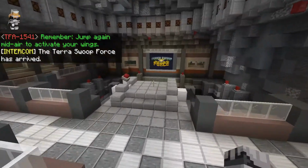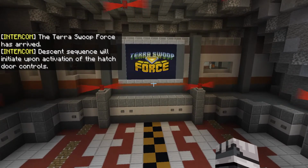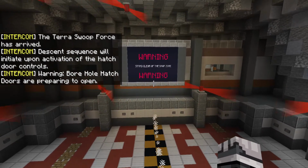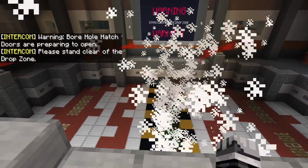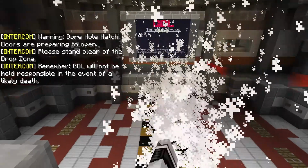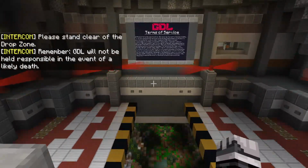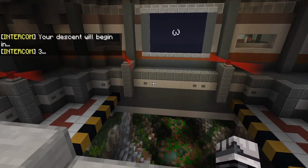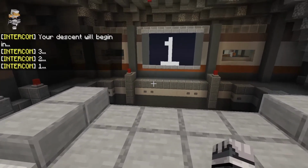The Terra Swoop Force has arrived. Descent sequence will initiate upon activation of the hatch door controls. Borehole hatch doors are preparing to open. Please stand clear of the drop zone. Remember, GDL will not be held responsible in the event of a likely death. Your descent will begin in 3, 2, 1.